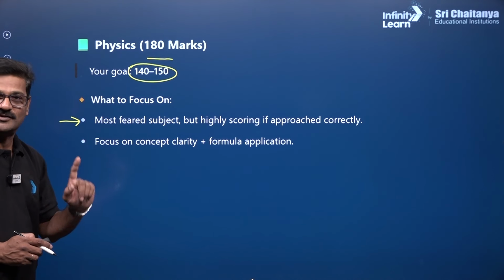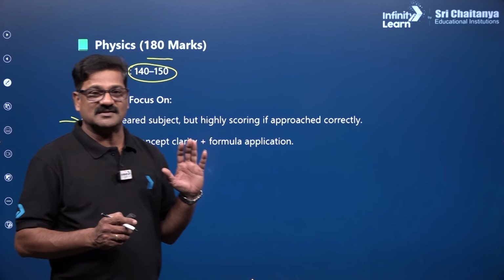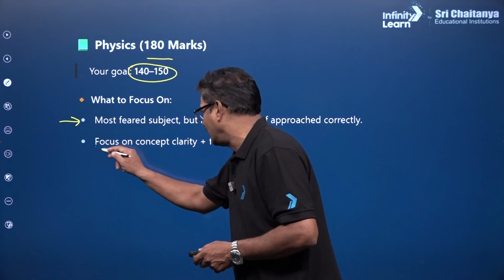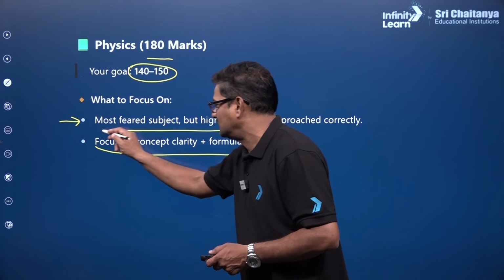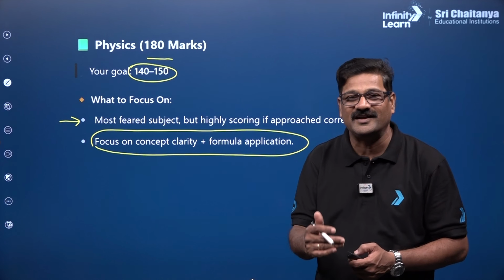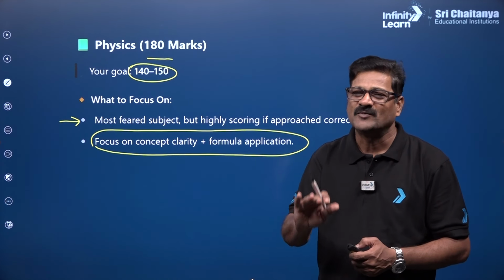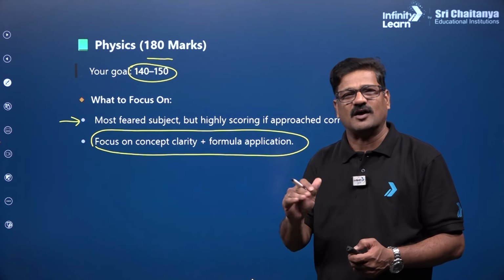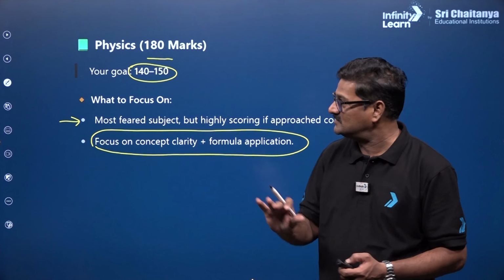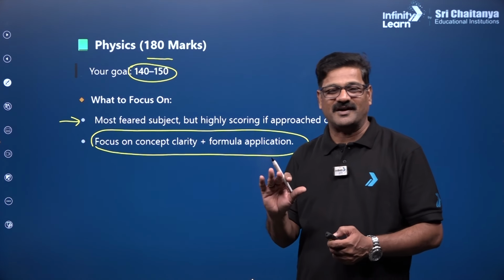Students, first forget about that and focus on concept clarity and formula application. That is the secret of physics. So focus on concept clarity and formula application. For that you have to connect with the subject thoroughly, and first you do base level simple numericals, then moderate level numericals, and automatically you will go into the higher order thinking level questions. Physics is the rate determining step for your NEET score, my dear children.